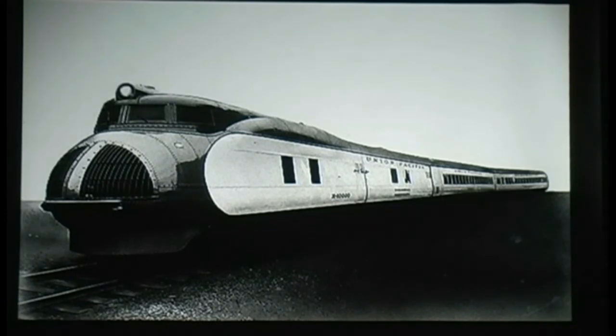Streamlining design and lightweight stressed arch steel construction, all of which were pioneered by McKeen, premiered in this vehicle in the early 1930s, and along with the Burlington Zephyr, these were the two iconic early streamliners. So what I like to point out, and what I did point out in the National Landmark nomination, was that McKeen was essentially 30 years ahead of his time in working with these various approaches to railroad transportation.